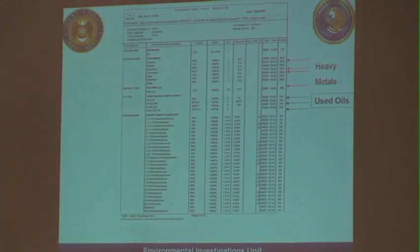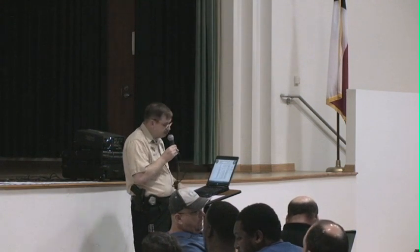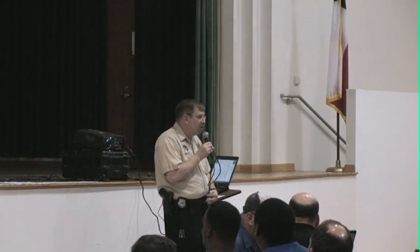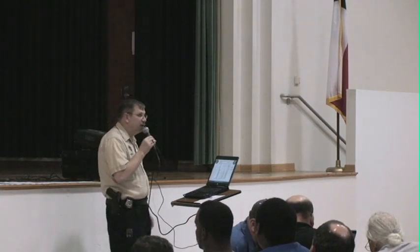And this is one of the lab results that we were getting back from one of the power washing things. We're finding chromium, lead, silver, mercury, and then the TPH levels, the total petroleum hydrocarbons. This particular one's actually pretty low, it's a spot sample. But we were finding a lot of metals that we didn't anticipate we would find out there.